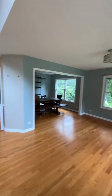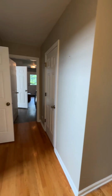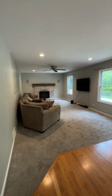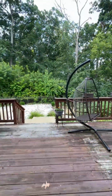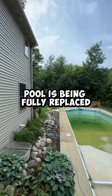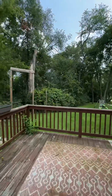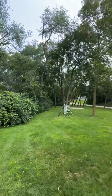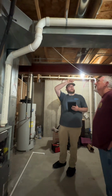Here's the inside of the home. It features four bedrooms, four bathrooms, two full and two half. Sits at just under 4,000 square feet, including the fully finished basement with 10-foot ceilings. Super, super nice down there. Here is the backyard with the in-ground swimming pool and a diving board. Amazing for parties. And then this also sits on 1.4 acres. You should have the combustion air intake piped out the exterior of the home.